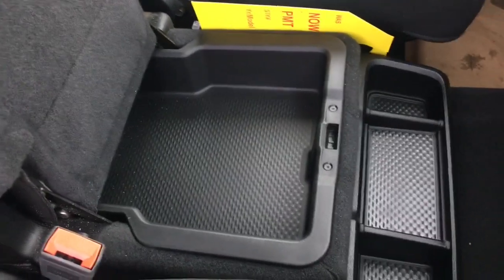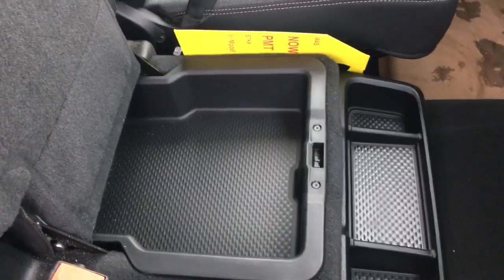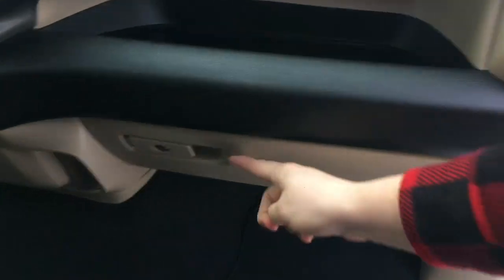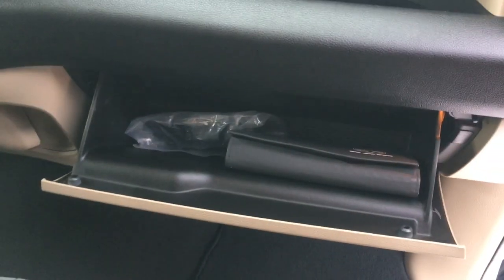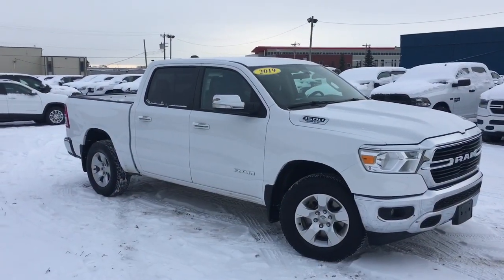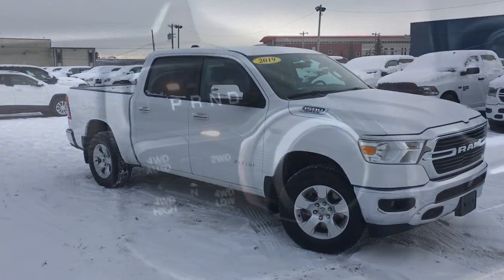And right here, I'll just undo this first, is a storage compartment. Very nice. Nice ledge there too. Keep things out of sight in here. Pull this flap and this comes back down. Just like that. A lockable and spacious glove box. Upper storage area. Let's hop inside and take a closer look right now.